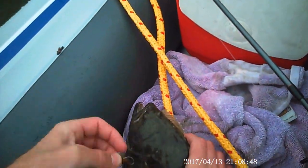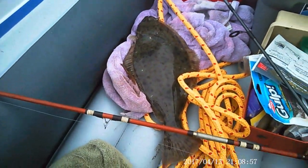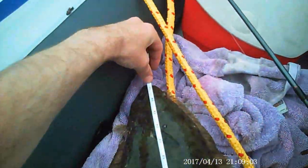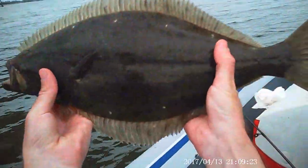It ain't a keeper, but let's measure it just to see. I believe there's supposed to be 22. We are not there, but yeah, 17 and a half inch. Ain't too bad, can't complain. Can't complain about that. Yeah, buddy. Cannot complain, buddy. Back in the water, bud. Fuck yeah.